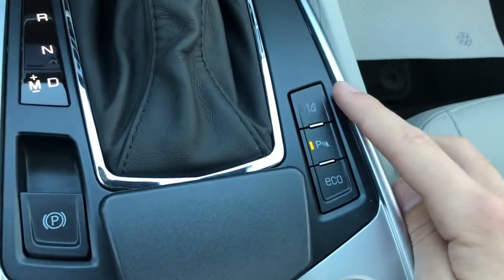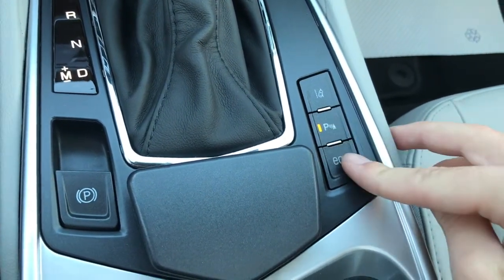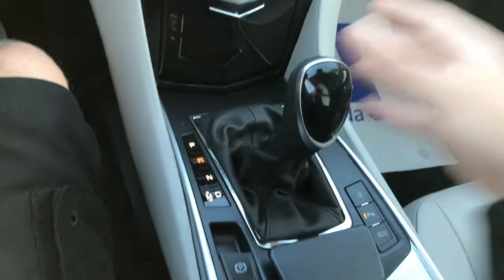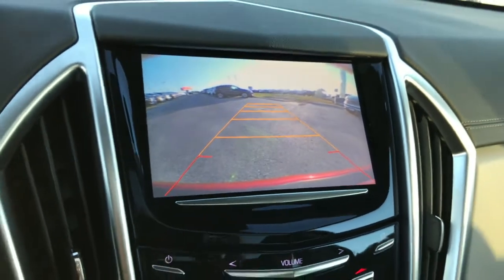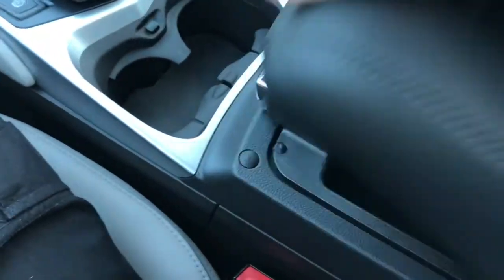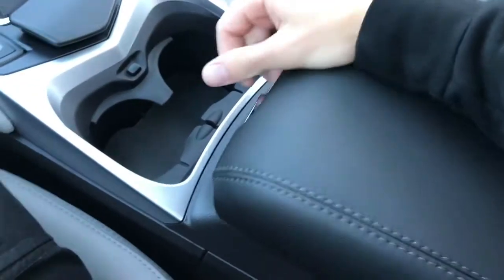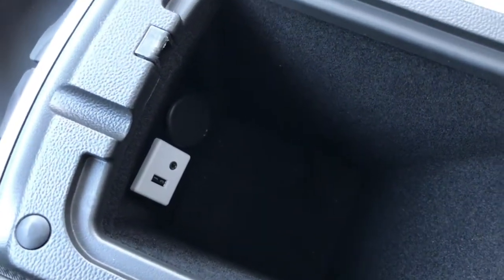Electronic parking brake. You've got the lane departure warning, as well as toggles to your parking sensors and your eco mode. Now, of course, being a Cadillac, you do have your backup camera with front and rear parking sensors, so that's going to make parking this thing a lot easier. Plenty of space inside the center armrest, as well as your USB and auxiliary outlets down there below.